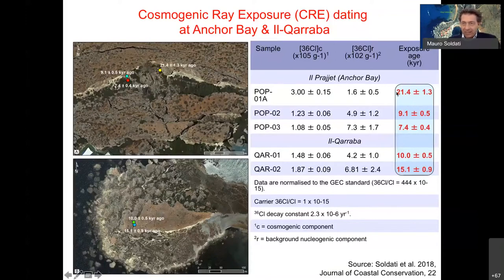See this date, 21.4 years BP. And this is the date when the cliff above Papai village was exposed to cosmic rays. We are right in the middle, or close to the end of the last glacial maximum, but we are still in the last glacial maximum. At that time, the sea level was -130.